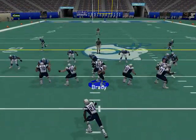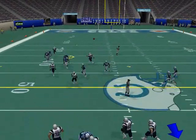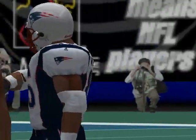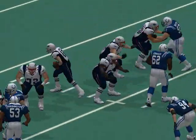The Colts with a three-man front, makes the handoff. Throws left. Makes it. Sword with the tackle at the 35. Let's take another look at that deep pass.